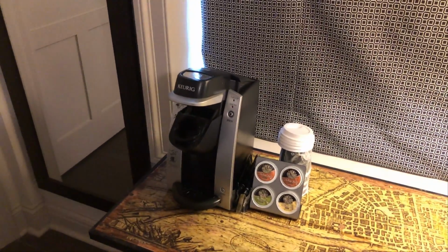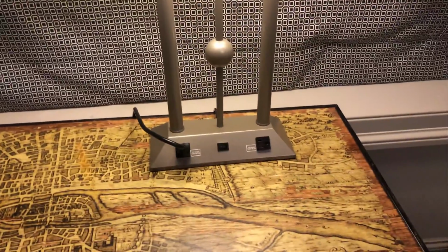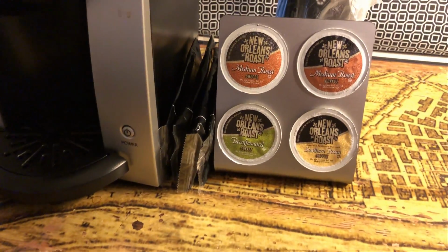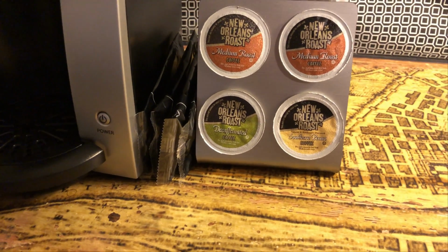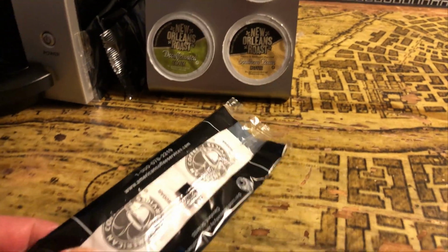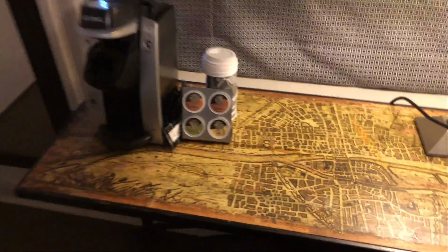And they had the coffee maker on the desk rather than in the bathroom, which is good. You got outlets on the lamp, but the coffee maker's plugged into one of them. This is a Keurig, and they've got New Orleans roast, medium roast, New Orleans roast decaffeinated, and New Orleans roast southern pecan. I'll probably try that in the morning. And little packs of sugar and all the other stuff that gets into the coffee.